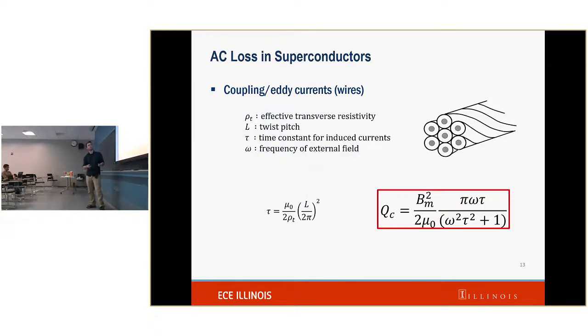So based on the twist pitch and the size of your filaments and the amount of filaments and the resistance of your material, all these things come together. You can determine there's essentially an inductive time constant to your coupling currents, and there is a general loss equation that you can come up with based on all of this.